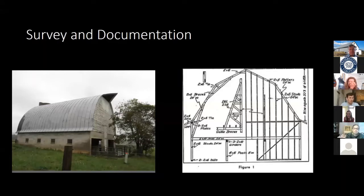And I know John will go over this a little bit later with his presentation as well. And the best way to do this is survey and documentation of resources. For any building type, survey is the first and important step to finding out what exists in our communities. Is the building or barn worthy of investment and designation? And to learn more about the characteristics of the barn and its historic significance.